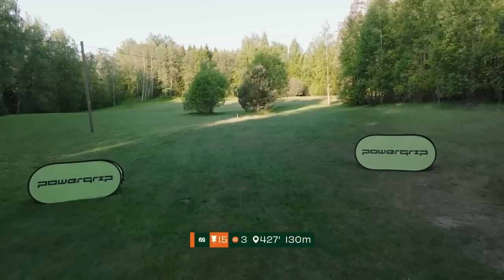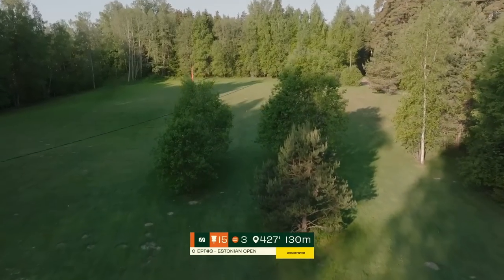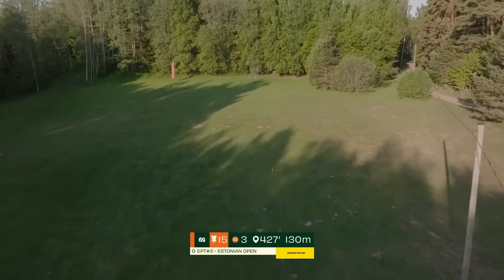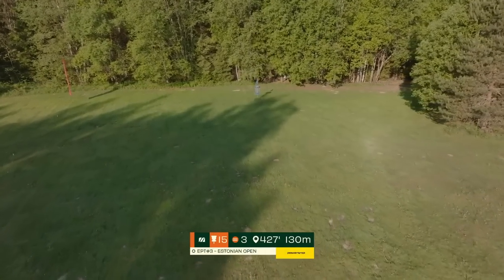Hole 15 is a big one. Par 3, 130 meters uphill the entire way. Players will need to throw either around or over these initial trees. As you break into this open field, you do have OB to the left and the right if you manage to find it, but a lot of players will just give a big drive.